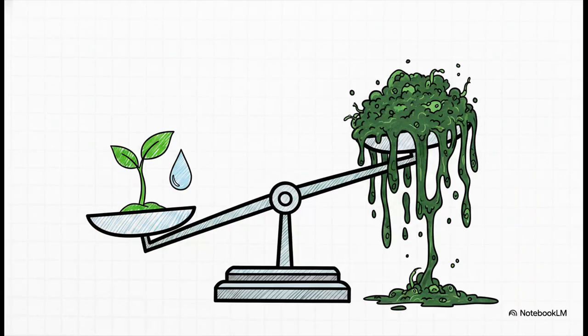We're starting right off the bat with this crazy tipping point paradox. In small amounts, these nutrients are absolutely vital. I mean, they literally fuel life. But when they build up too much in our lakes, our rivers, and our coastal waters, that buildup causes massive ecological damage. It's all about balance, and right now, well, a lot of our waterways are losing it.